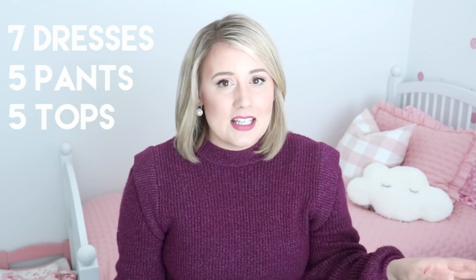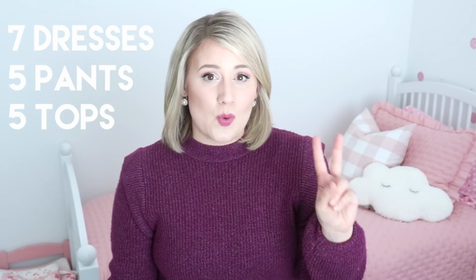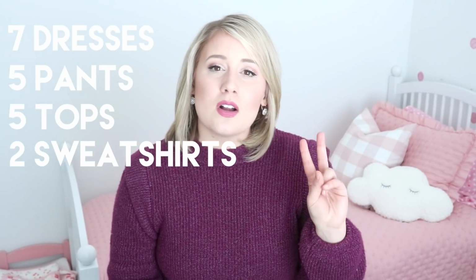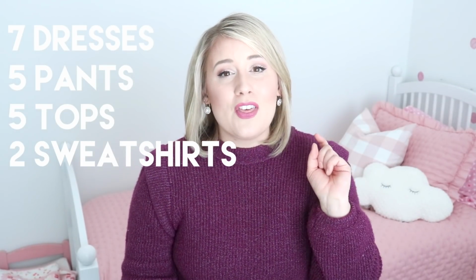Now, depending on what season you're in, and I actually recommend doing this declutter twice a year, because I'm assuming you're gonna do some kind of clothing rotation. For now, we're still freezing cold here in Utah and our springs are cold. So I'm gonna do 5 pants and 5 long sleeve shirts. I'm gonna make sure I have 2 sweatshirts or zip up hoodies along with a coat.